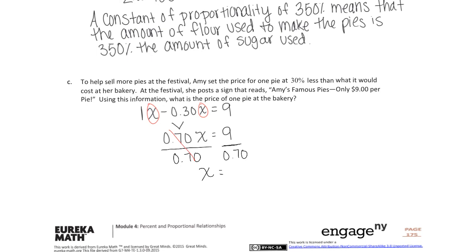And now we have 9 divided by 0.70. Go ahead and in your calculator, calculate that formula for me. Okay, so now we know that x equals 12.85. Now I do realize that when we calculate this, we get a longer number, but we only want to use to our cents since we're talking about money, and our cents ends at the hundredths place. So now, what is the price of 1 pie at the bakery? Well, the price of 1 pie at the bakery is going to be $12.85.